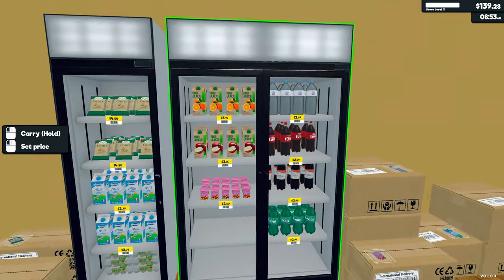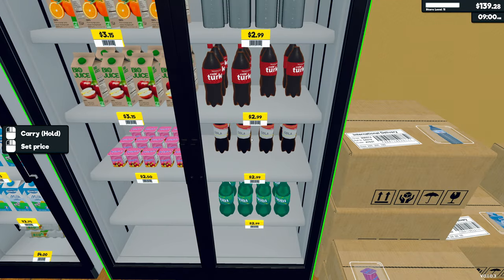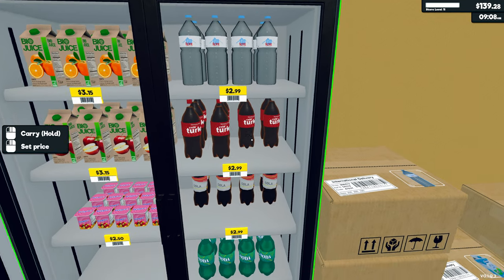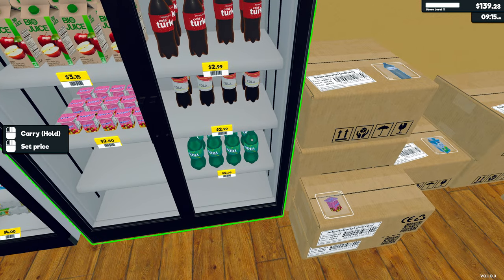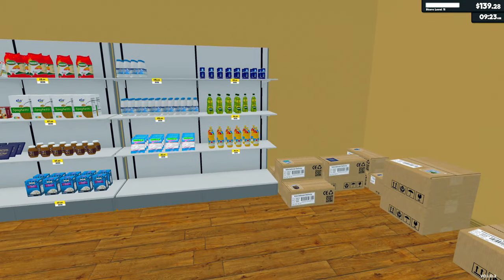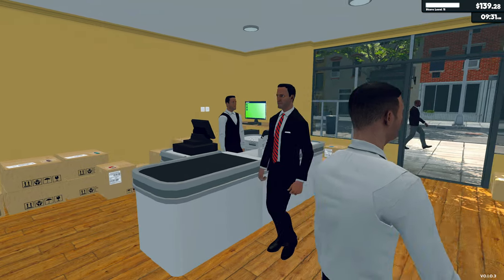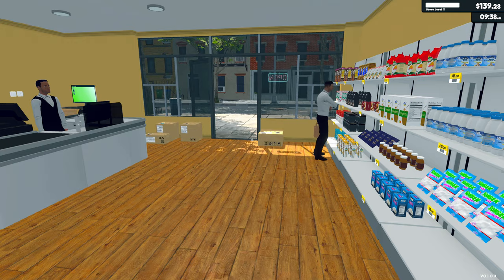I've got a new big fridge. So we've got orange juice, apple juice, we've got yogurts. Then we've got fizzy drinks or soda. We've got two different sorts of cola and a soda there which looks a bit like Sprite. I think that's it. Oh, the new big addition is I have a new staff member, which is pretty cool. Yeah, that's about everything that's going on.